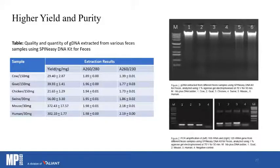And again, we test it on the gel. We are seeing genomic DNA bands showing up on the gel, and also intact bands, no smearing, which is good, that we do not face any RNA contamination. And again, we run it through the downstream processing, PCR amplification, and all the samples were able to be successfully amplified. And this proved that we can use it across a wide range of fecal samples too.